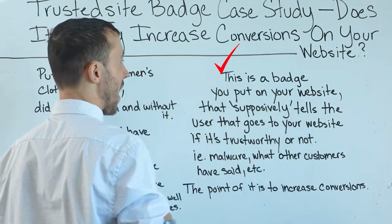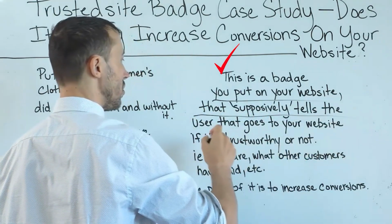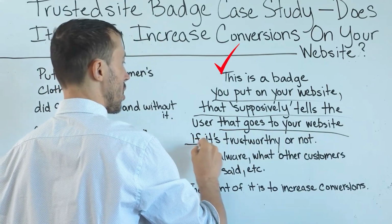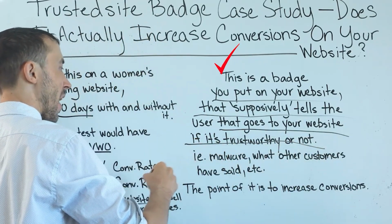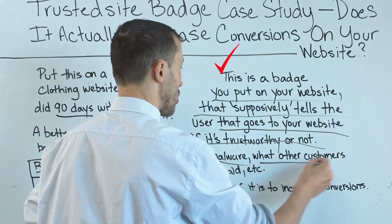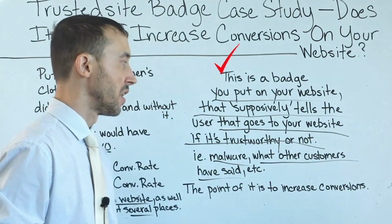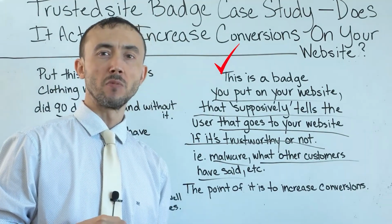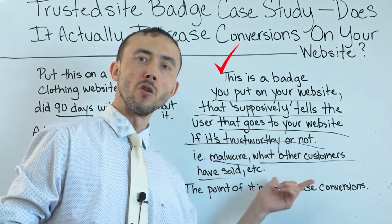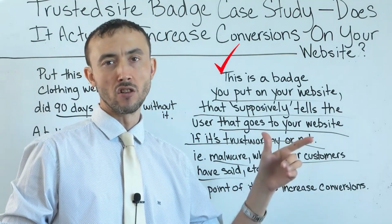So this is a badge, by the way, that you put on your website that supposedly tells the user that your website is trustworthy. It's checking it for malware, and checking in with what other customers have said about doing business through your website. And then that badge, if you see it, is supposed to be a mental shortcut for the user, so they know those two things have already been checked out, and they don't have to worry, they can go ahead and just check out.